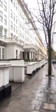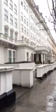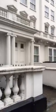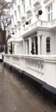I lived mostly around Harrow, Sudbury, and then Kensington for my last house. Actually, my last flat in London was pretty similar to these types of buildings, although with much bigger columns. If it wasn't absolutely chucking it down, I would probably take you there as well. If anybody wants to look it up, I used to live on a road called Lexham Gardens in Kensington. That was my last one.